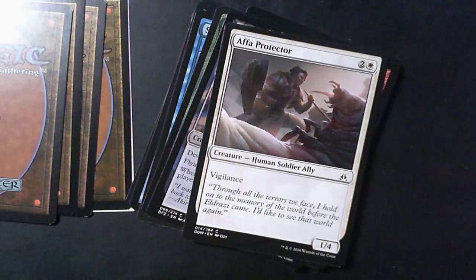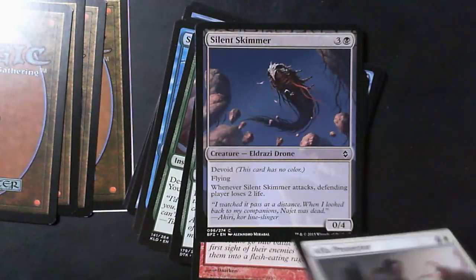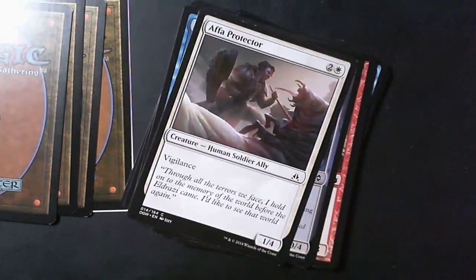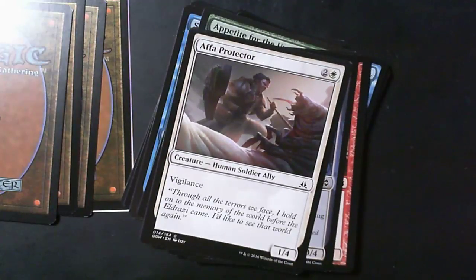Okay, Eldrazi are basically Cthulhu monsters. Okay, so they're Eldritch monsters. Fair enough. And they came out around 2015. And this one's from 2016, and it has Vigilance. I don't know what Vigilance is. But it's 1/4, so it's got a lot of health. Cool.